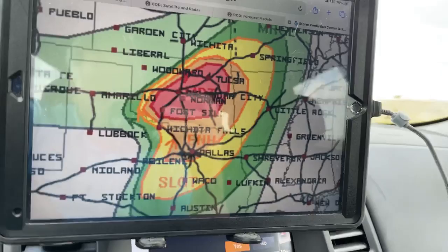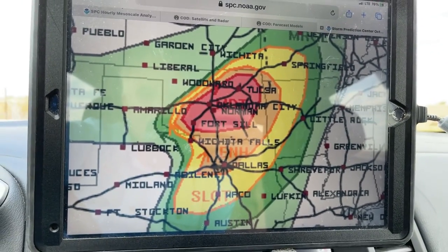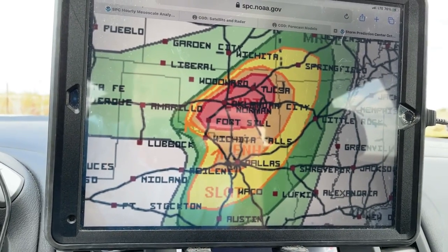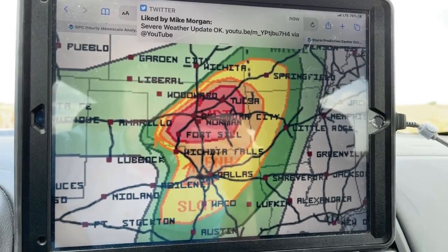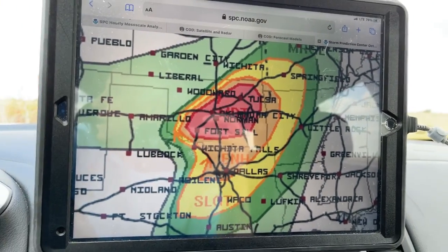So, well, I'll tell you what, everybody knows that we're going to have an outbreak today, or most people know we're going to have an outbreak here in Oklahoma today. We've got a moderate risk, a large moderate risk from the Storm Prediction Center, and it looks like things are probably about a couple hours away from things getting ready to go nuts out here. So anyway, here we go.